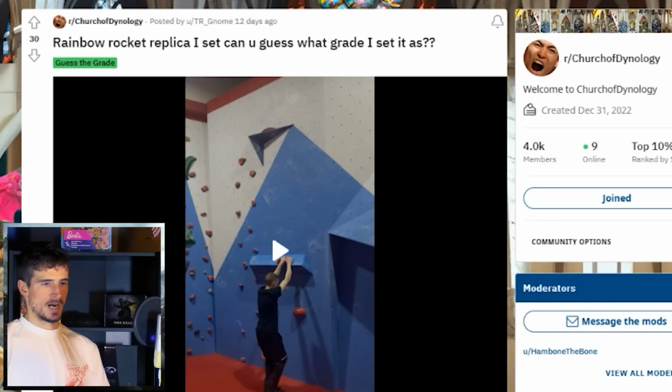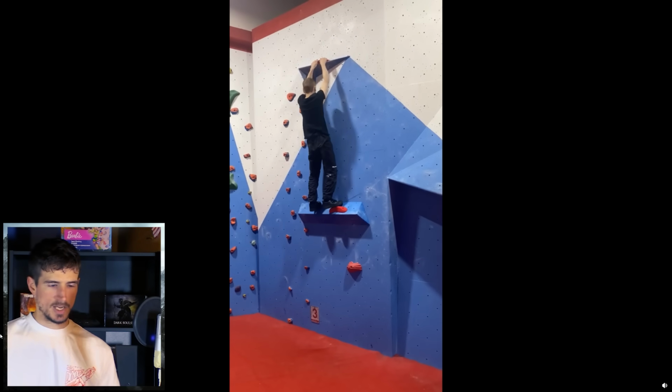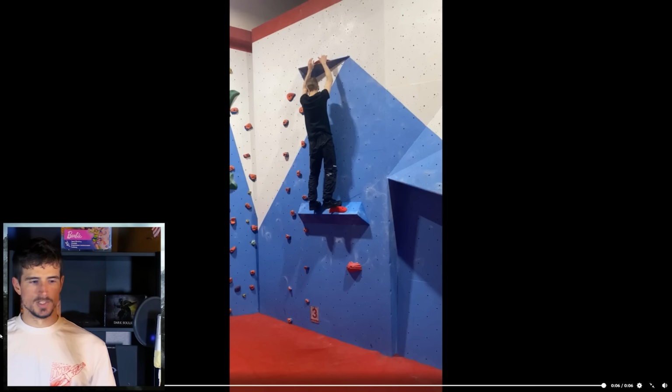Rainbow Rocket Replica I set. Can you guess what grade I set it as? I am the master of Rainbow Rocket Replicas now. All right, not very overhung. The holds look really good, all of them, and it's not super overhung like the actual Rainbow Rockets. That makes it significantly easier, but it's a pretty big step up. I would say realistically it's probably V5 or V6, maybe. I'm gonna say V5, realistically.